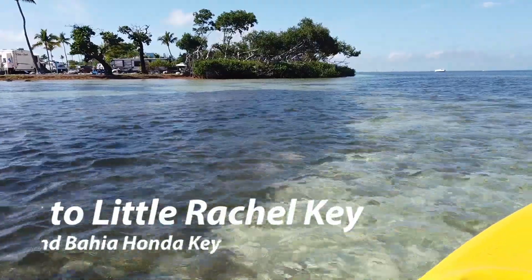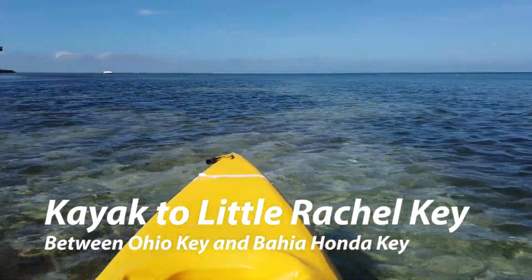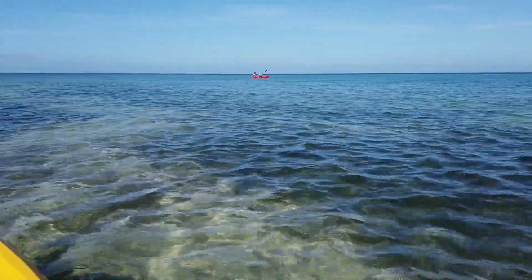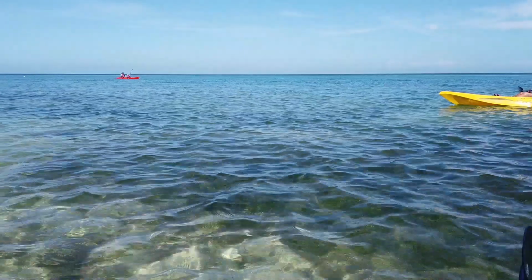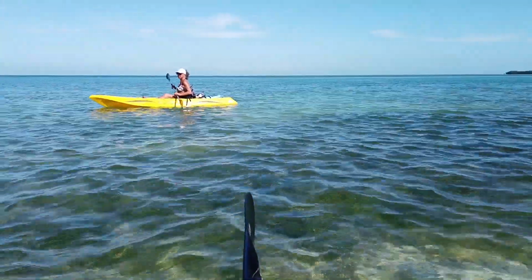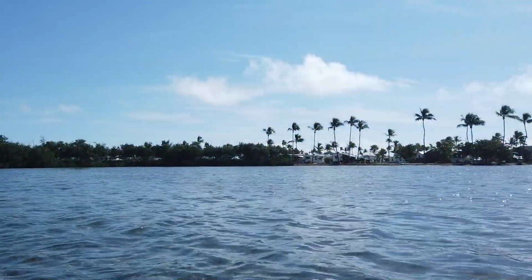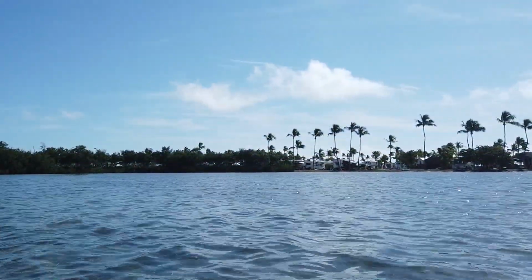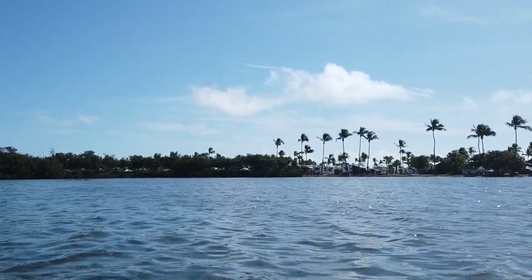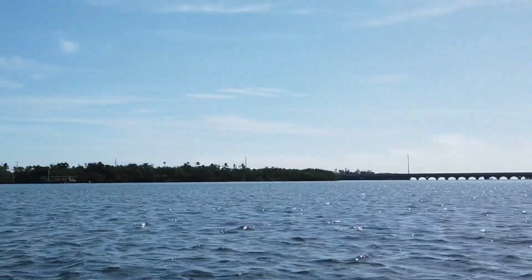Now, one of the things we notice in the Keys is it's like a whole different world. It's a whole different ecosystem down there. And what better way to see this land that's all surrounded by water than out on the water? That's right. So Cathy had a great opportunity. We ran into friends of ours down there. Thank you again, Debbie and Bill. And Debbie and Cathy went out on the kayaks. And it was a blast. It really was.